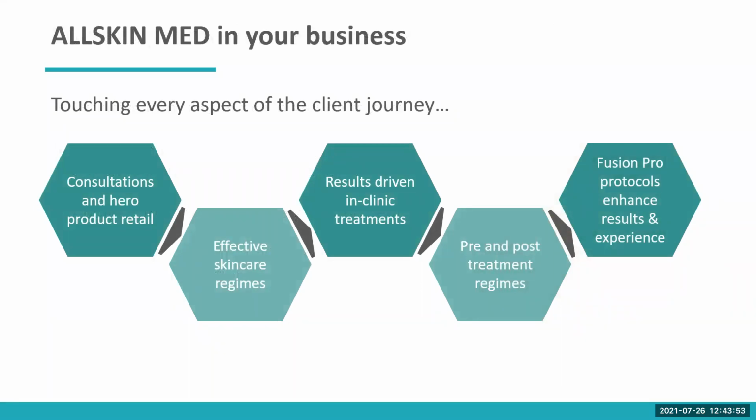So ALLSKINMED in your business, what does this look like? ALLSKINMED needs to touch every aspect of the client journey. From right at the very start, when we're looking at the consultation, we need to be introducing a pre and post procedure, an effective skincare regime that's going to help to improve the results from their in-clinic treatment. Pre and post treatment regimes I've already touched on. This needs to be ongoing throughout the treatment plan, and the Fusion Pro protocols enhance results and experience. So for every treatment you are offering in clinic, we have a protocol to suit that treatment that includes ALLSKINMED.